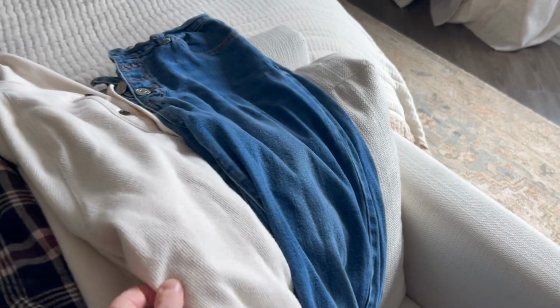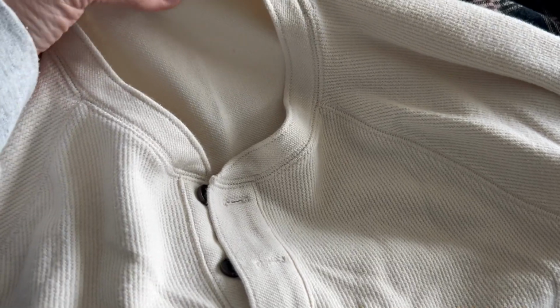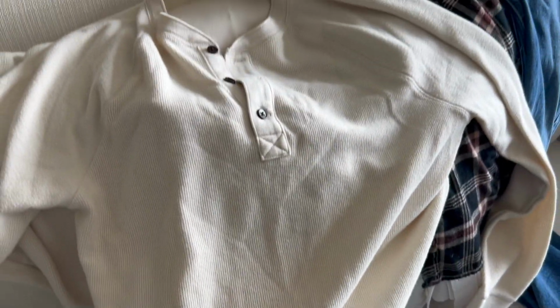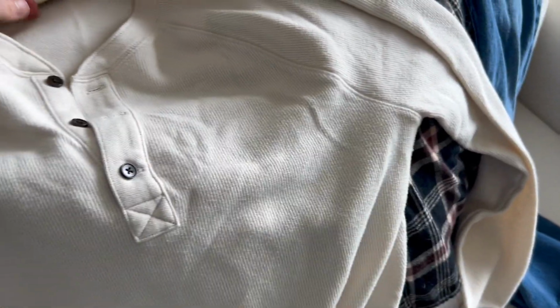Let me share what I found at a thrift shop yesterday. So first, I think this is men's, but I don't know. It fits me perfectly. It's from Banana Republic. And it's just this nice creamy color, size medium. And it's just a nice warm basic shirt, which I don't have basic shirts like this. So this was a score. So warm and cozy. And then this was also in the men's section.